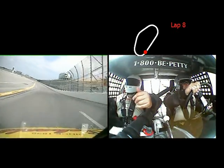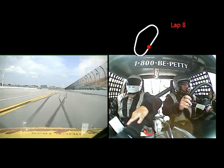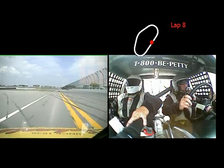All right, go ahead and lift off the gas for me. We're going to go down between the white and the yellow lines. You're good. Go ahead and touch the brake pedal. Make sure we got brakes. Good. Just let it roll from here.